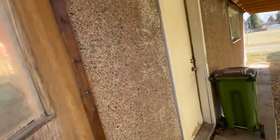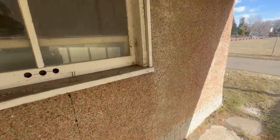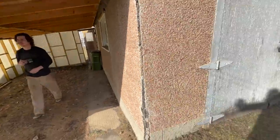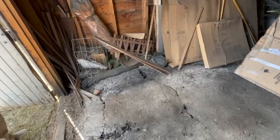Hey, look at this clothesline. Does he give me a half car garage? Well, this is a carport. Yeah, but I mean, even this is smaller. Okay, I'll get this open up and I'll show you.